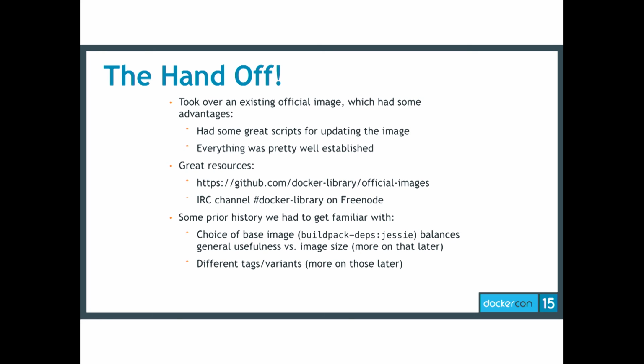So the actual Docker Node.js image, we took it over from Docker a few months ago. That had some really great advantages actually. A lot of stuff was already set up for us. There are really great scripts for updating the image. Everything was pretty well established.